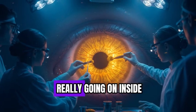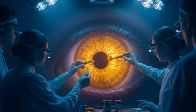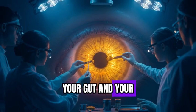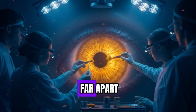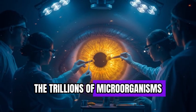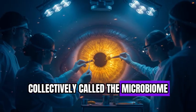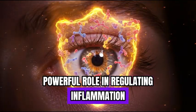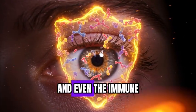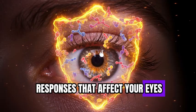Here is what is really going on inside your body. Your gut and your eyes are in constant biochemical communication, even though they seem far apart. The trillions of microorganisms in your gut, collectively called the microbiome, play a surprising and powerful role in regulating inflammation, blood vessel health, and even the immune responses that affect your eyes.